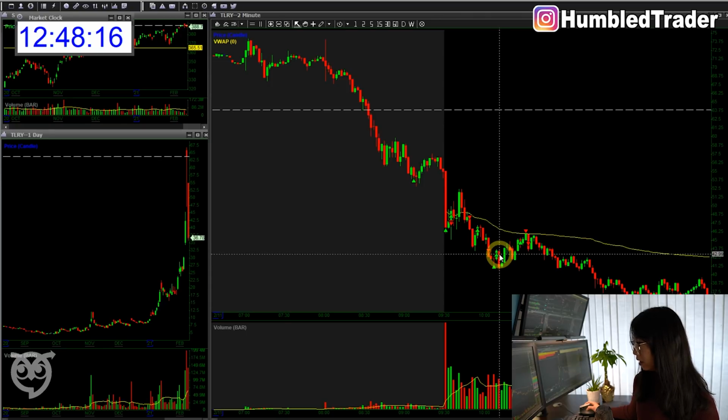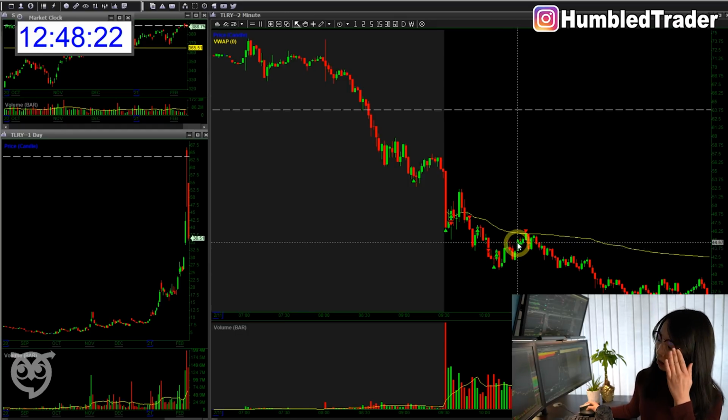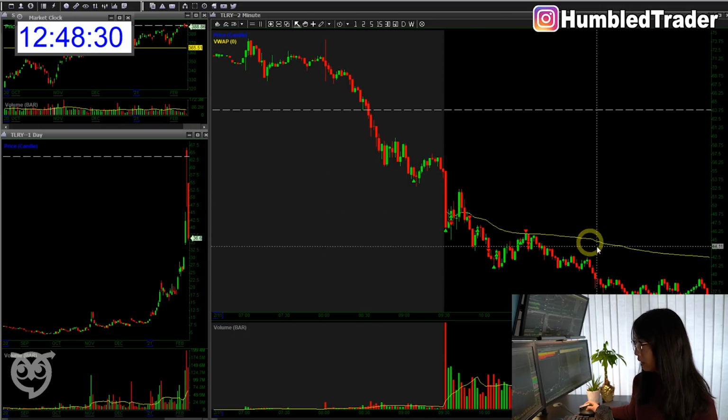I added here at 42s when it started consolidating, and I added some more around 44. It sold into this push, and you can see VWAP just rejected hard. We couldn't even test the 50s again, and you can see this thing just bleeding out all day. So that's a pretty nice loss.